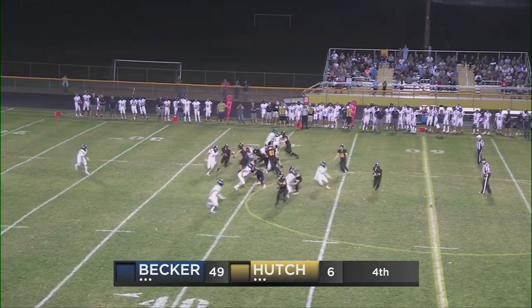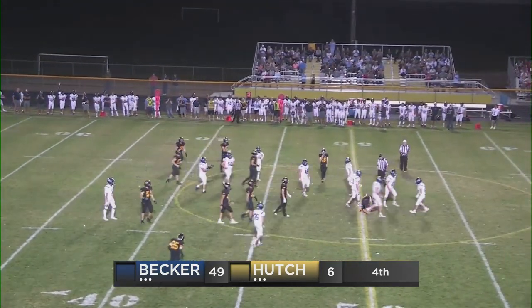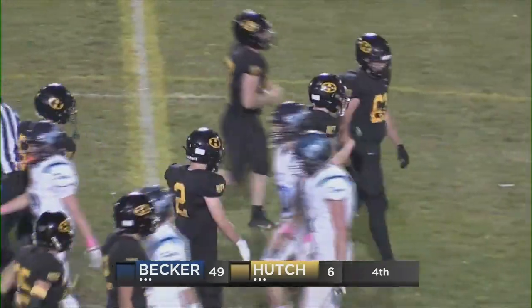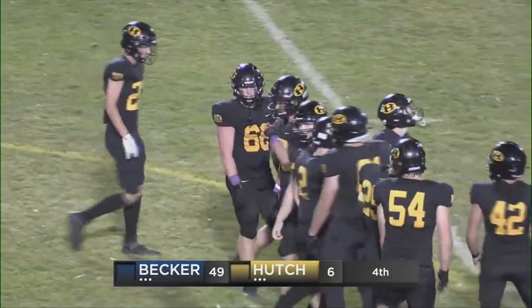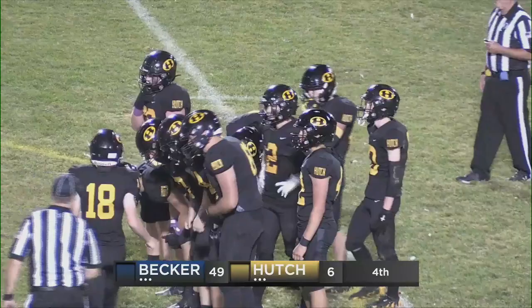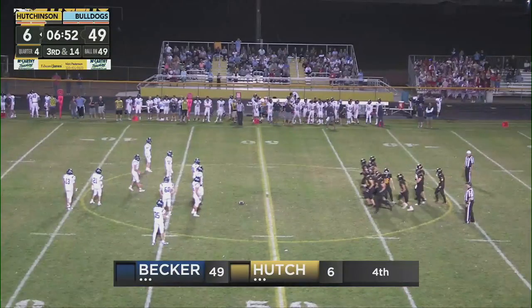Second down and 6. Toss to Newman, and he is in trouble as he gets buried by Bennett Kiava. 21 Bennett Kiava on the tackle. So Kiava, the younger brother, makes the stop. 3rd and 15 for the Tigers. That was a big loss on that one.